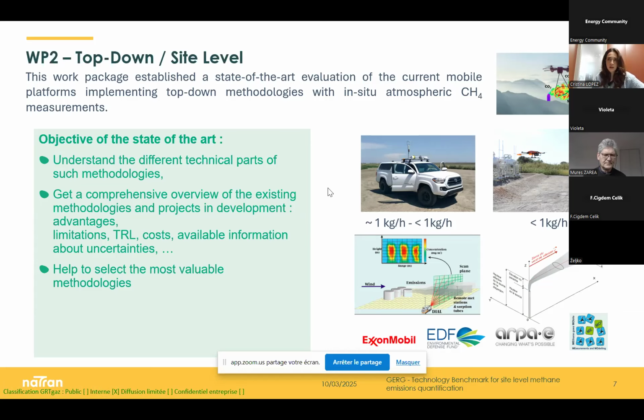Because at that time, at least within my company, we hadn't started yet doing site level campaigns within our assets, and we were a bit lost. And so this was a good occasion to try to focus on the best methodologies for us.